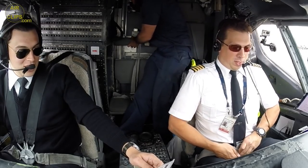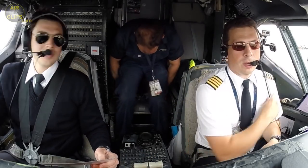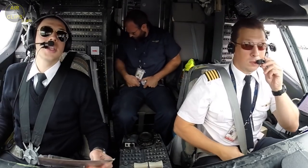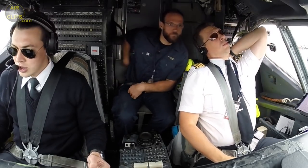Before start. Parking brake. Set. Flight deck door. Closed and locked. Fuel. Fuel 12,000 kilos, 6 pumps on. Passenger signs. On. Gravel protect. On. Windows. Lock left. And lock right. HSI. Heading 318. Altitude alert.